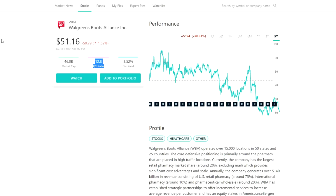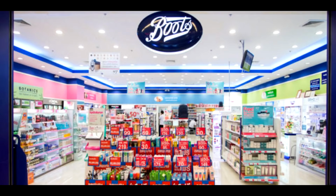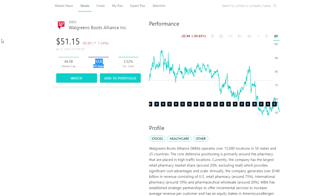So to circle back now, I know we mentioned the fact that this is called Walgreens Boots Alliance Inc., and I want to explain exactly why that is right now. So basically, a lot of people don't realize this, but through Walgreens stock, you also own a pharmacy/beauty retail chain in the United Kingdom known as Boots, hence the name Walgreens Boots Alliance. That's where the first two parts come from.